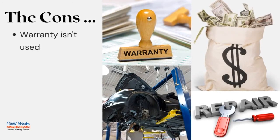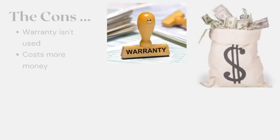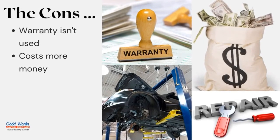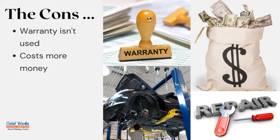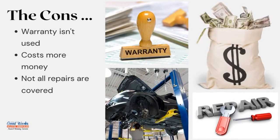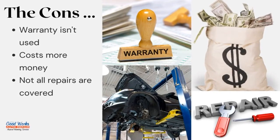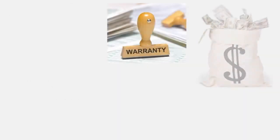it. This happens if major repairs simply aren't needed, or if they get rid of the vehicle before these repairs do come up. Sometimes the cost of covered repairs is actually cheaper than the price tag on the warranty. This means you could actually save money by simply paying out of pocket for the needed repairs. Even with an extended warranty, you may come across vehicle repairs that aren't included. That means you could be stuck with a large repair bill that you weren't expecting.